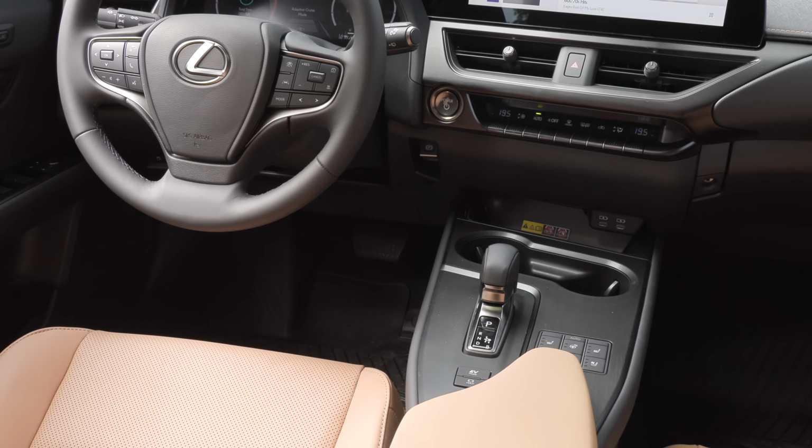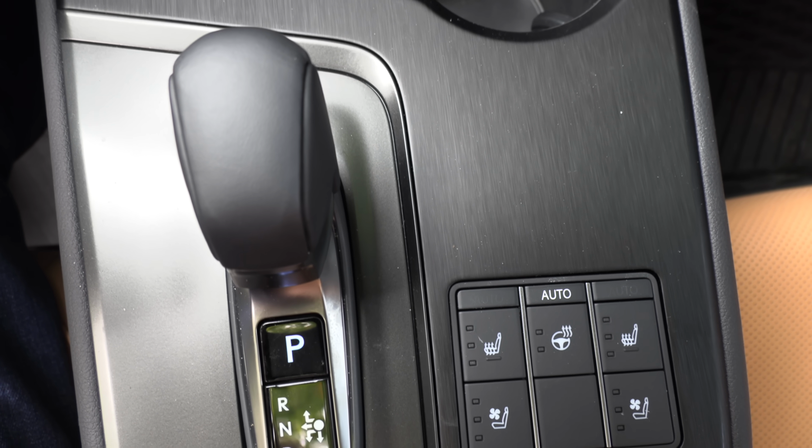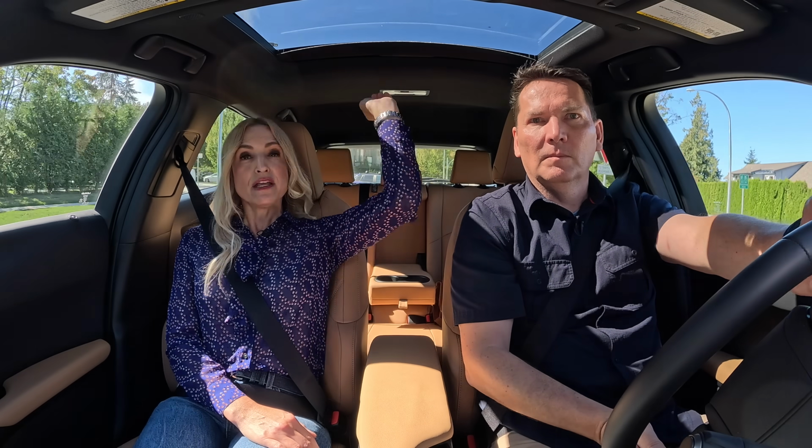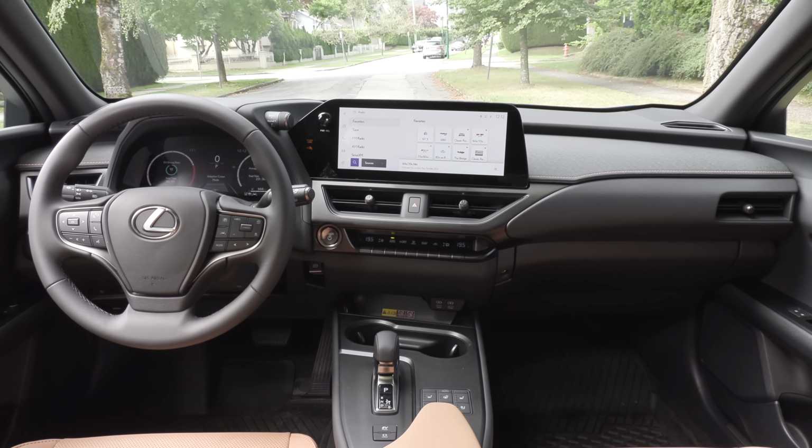I really like the shifter in here. I'm glad that Lexus went with that shifter. It just looks kind of sporty and a little bit more streamlined. You've got a moonroof in here with a manual sunshade. I think overall it does feel like a premium product.